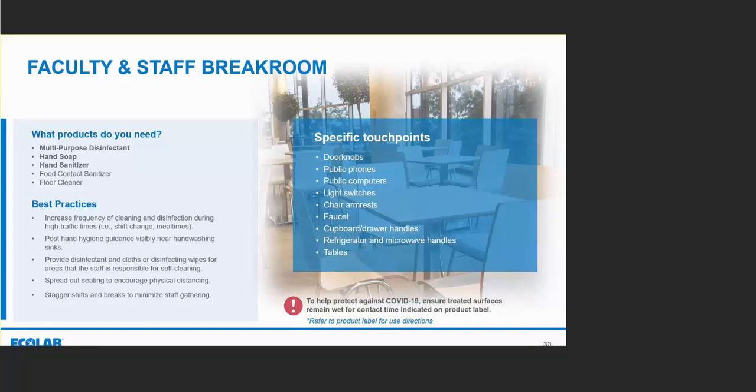Another great best practice here would be to provide a disinfectant and cloth or a disinfecting wipe for areas that the staff is responsible for self-cleaning. So when I think about going into the office, it's been a while, but when I think way back, you get to the office, you take your lunch out of your backpack or your tote for the day, and you bring it to the refrigerator. That's a common refrigerator and shared amongst your colleagues. And you touch that same refrigerator handle that all of your neighboring colleagues have touched that morning to put your lunch in the fridge. So making sure that you could self-clean or self-disinfect that refrigerator handle would be a great best practice. Again, making sure that seating is spread out to encourage that physical distancing.